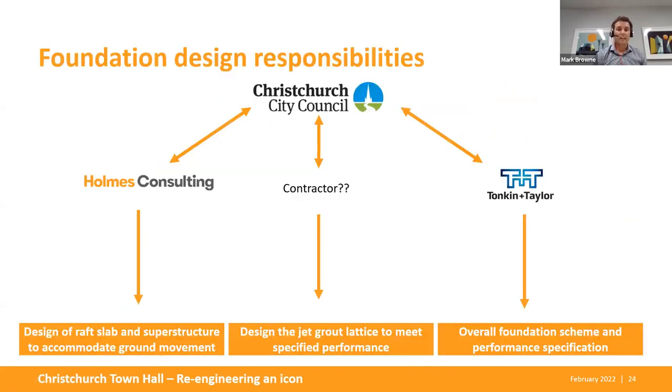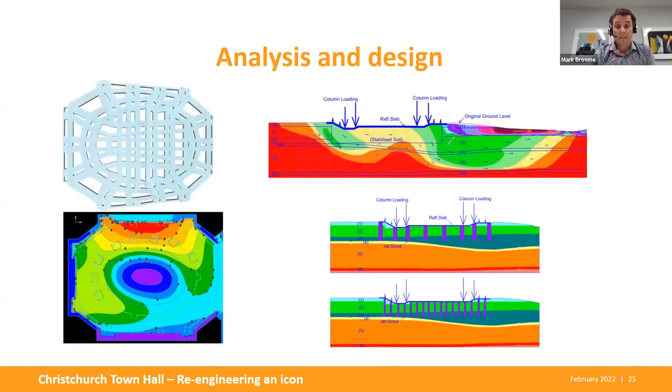One of the challenges that we had was that a lot of the subcontractors had different equipment for building these jet grout columns. So we had Tonkin and Taylor come up with the overall concept of the ground improvement, and we could design the raft slab and make sure that the superstructure could accommodate that. But there was a bit of an unknown here with the contractor. So how big are the columns going to be? So there was significant work done to understand the performance and the bounds of that solution.